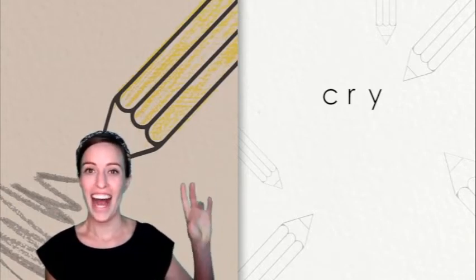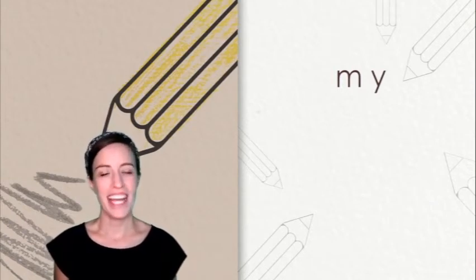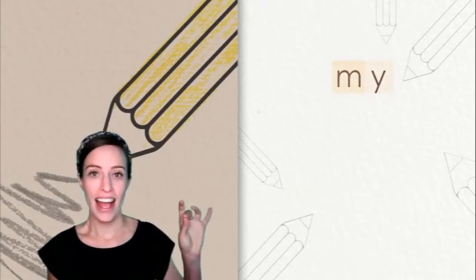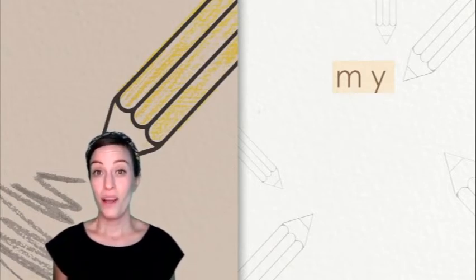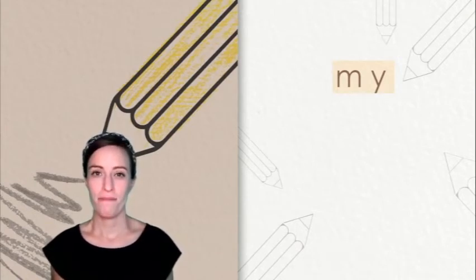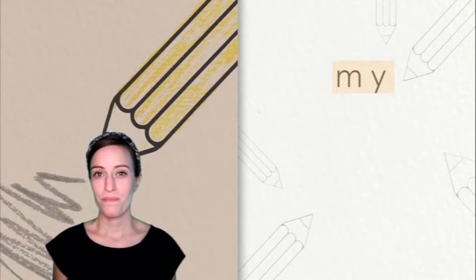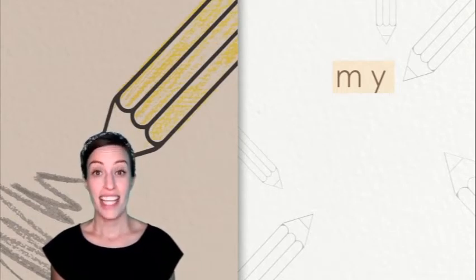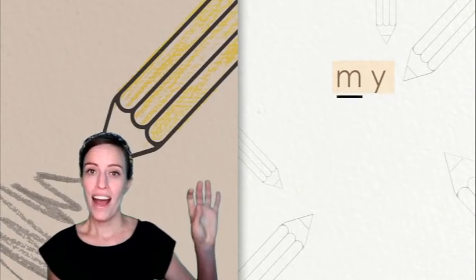K, R, I, cry. Now, I am going to tap out the sounds in this next word. Then see if you can decode them. M, I. What is that word? My. Go ahead and write the word my on your paper. That letter M starts at the middle line. Pull down, up, over, make a hump, up, over, make a hump. And the letter Y, slant in, slant, and down. Now that you've written the word my, let's tap it out one more time and blend the sounds together. M, I, my.